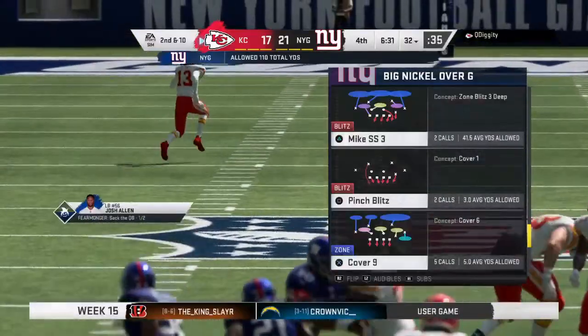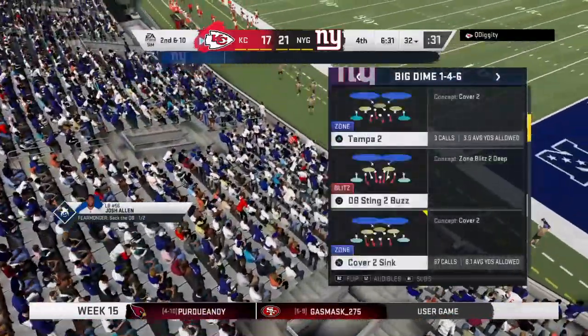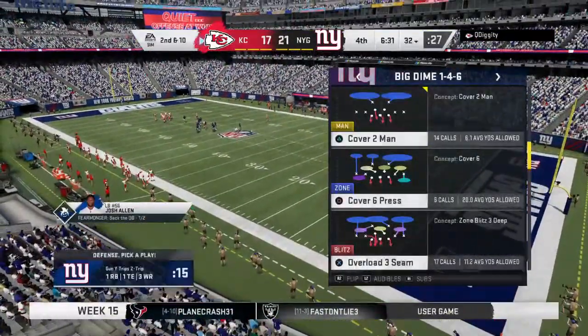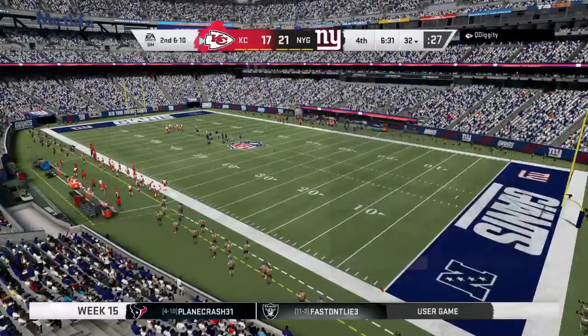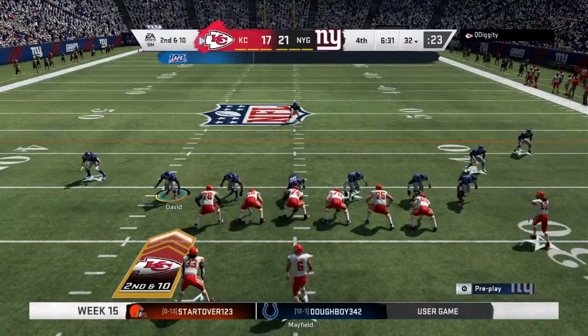Now, the first play of the drive there is incomplete. That pass just a little bit off. It looked like maybe he tried to force it in there. Game speed, always different, no matter what you do in practice. Can't simulate it, right? So your decision-making, everything has to be a little bit quicker. Sometimes it can throw you off until you adjust.